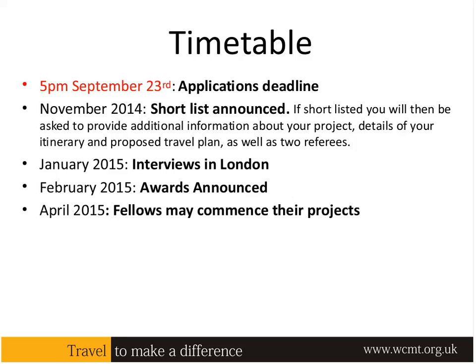In January 2015, we have our interviews, and those go on during the whole of January. So the dates for the specific categories are all on the website. The awards are announced in February 2015, and from April onwards, fellows can start their projects. You can start your fellowship any time in the year following that, but not before April 2015.